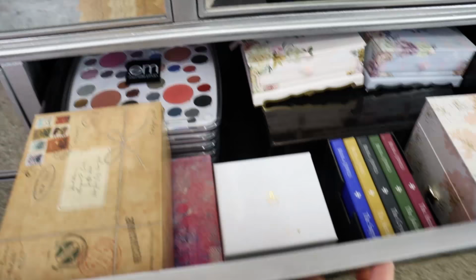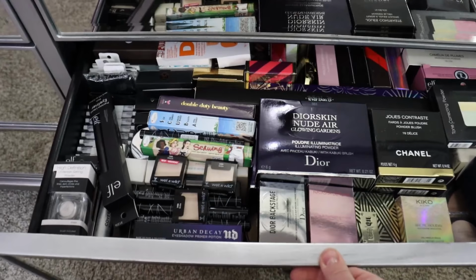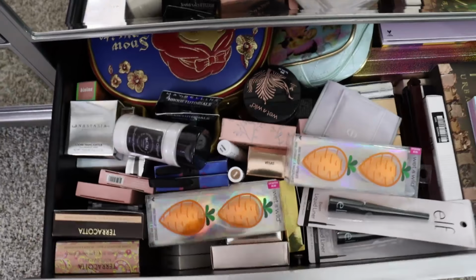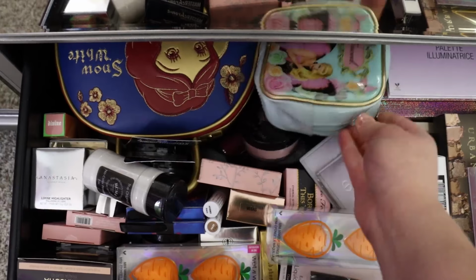And then these next two drawers are all backups. It's two drawers full of backup products of stuff that I, at one point in time, or still am, quite obsessed with. So backups in there and backups in there. I don't like this dresser, but more backups and then makeup bags in the back. Look at how pretty this is. This is really, really old as well. That's a Besame Snow White bag. I love that. It's so cute. So those are all backups.